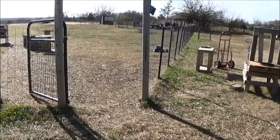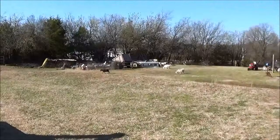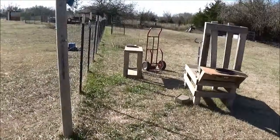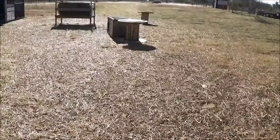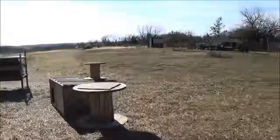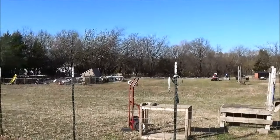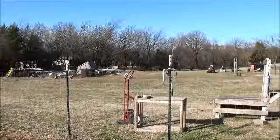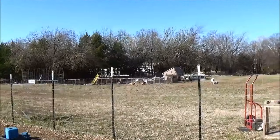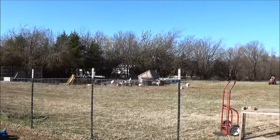I know I latched this gate. I know I did, because I double checked it this morning. So I'm going to have to think of something else, because somebody figured out a gate. And we can't have nobody figuring out gates. That is not going to work for me. I tell you what. Just when you think you have it all figured out, they go and mess you up. Every time.